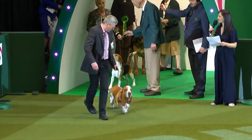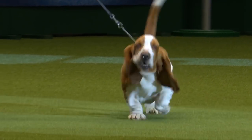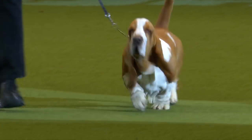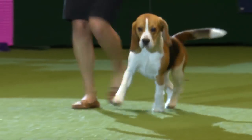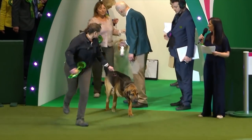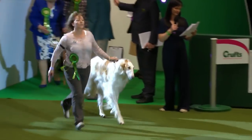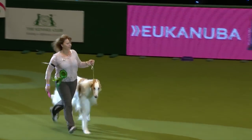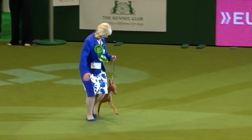The Basset Hound, the one best known to us all. The Beagle, followed in by one almost as familiar, I would say. The Bloodhound. Unmistakable. Here comes the Bloodhound, a black and tan, athletic gait. The Borzoi, Mr. Hill's breed, his first breed. The Cirneco Dell'Etna, from Sicily.